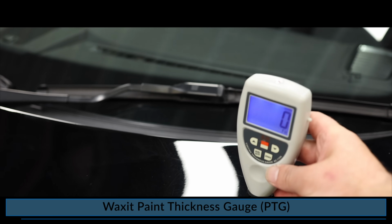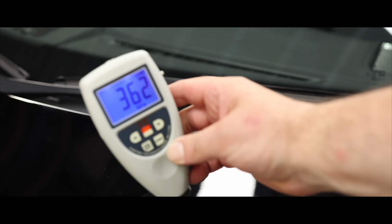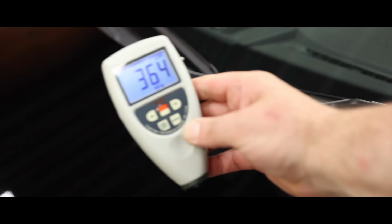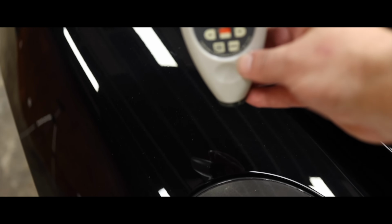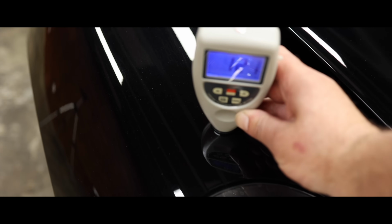I then like to measure the paint's thickness. This is all about making sure I have enough clear coat depth to safely correct the paint and to identify any repairs or resprays I need to be aware of. Now, as you can see, I was getting some very high readings from 300 to 600 microns on the car's bonnet, whereas the rest of the car was averaging closer to 120 microns, which is what I'd expect from original factory paint. That's a clear sign that the bonnet has been repainted.